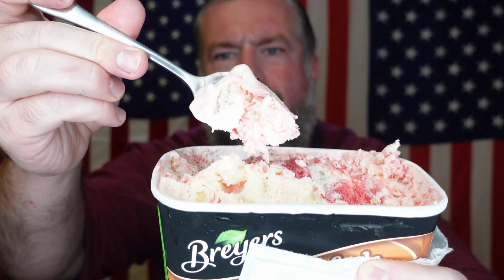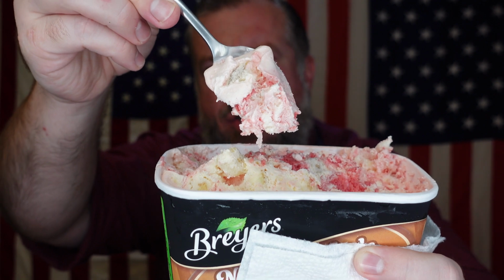Little cake pieces throughout. I lived in New York City, so I've had real New York style cheesecake, and I've had the one from Junior's as well. I've actually been to Junior's. I don't know that it lives up to that personally, but it definitely has a nice sweetness to it. Very strong strawberry flavor, in some ways reminiscent of, I'm not going to say jelly, but kind of.